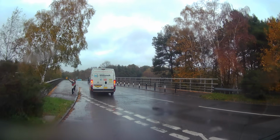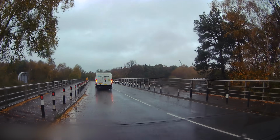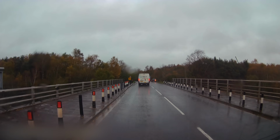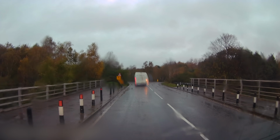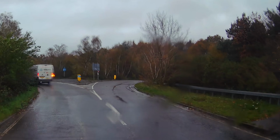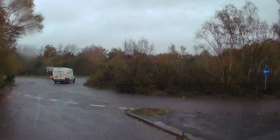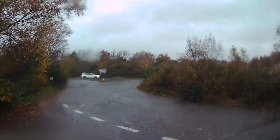This is a two-way road. And now they're approaching a roundabout. Do you think they got told to turn right? Go right on the roundabout and take the third exit, Chobham Lane.